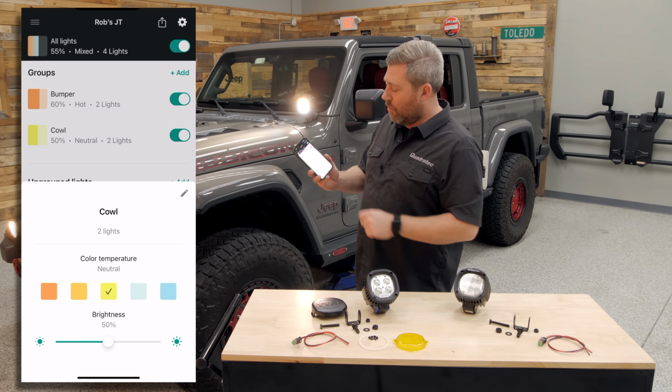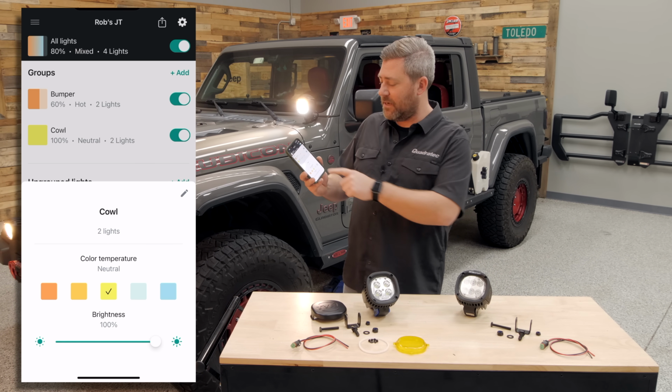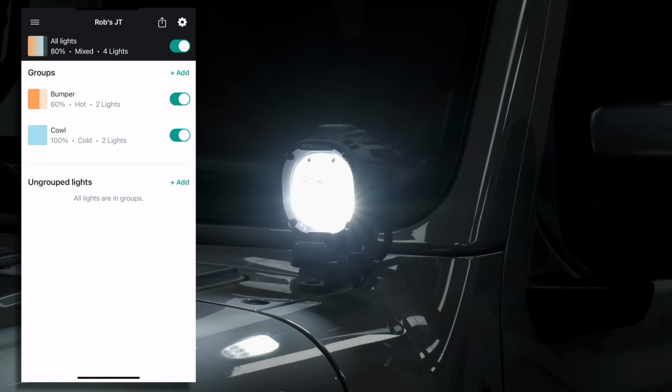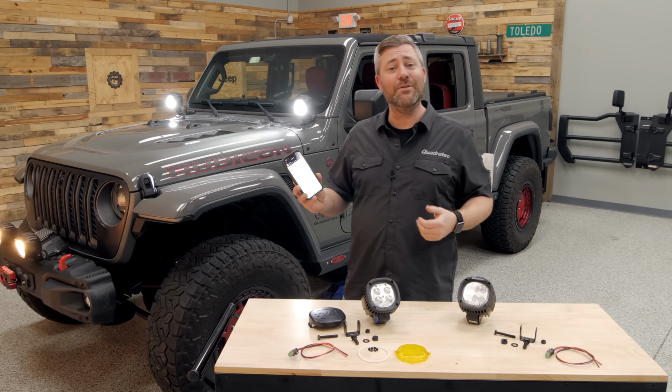I can see that we're powered up in neutral at 50% brightness. Let's bump that up to 100%, maybe crisp, cool white to throw some light far down the trail in front of me there. You can see that I've got a mix of different settings between the different groups around my Jeep.